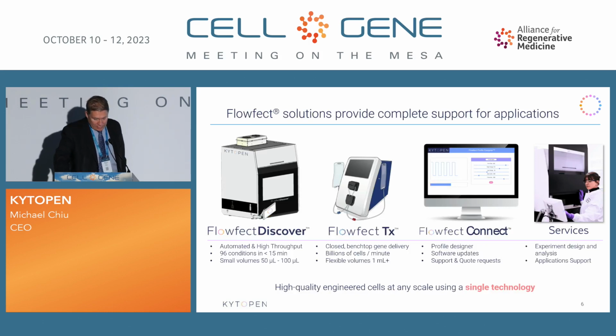So what does this look like? We offer a range of products and services. On the left is our FlowFect Discover platform. It's a high throughput screening robot that has the flow cell integrated in. You'll see a video of it a little bit later. It can run a 96 well plate in about 15 minutes at volumes of 50 to 100 microliters.